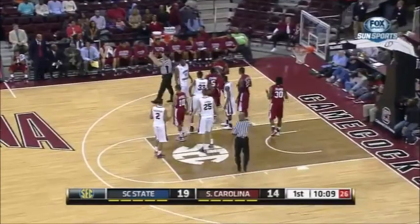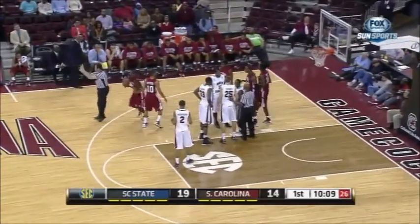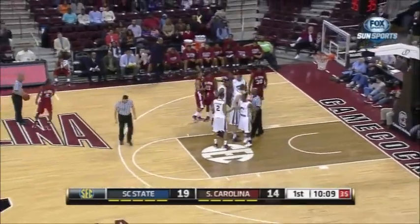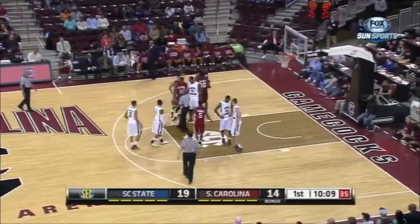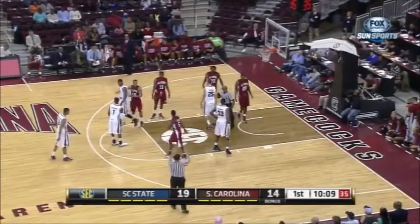Foul on the double team. Mitchell called for the foul. Shaquille Mitchell, another one of those talented freshmen, 6'4", 185, from Hollywood, South Carolina.